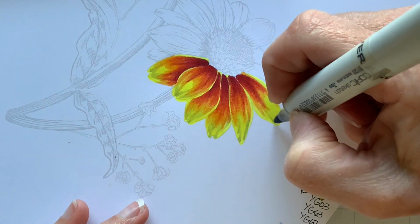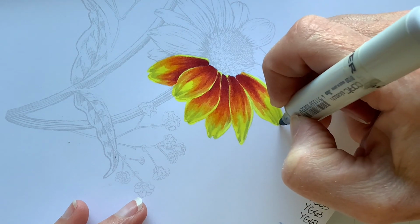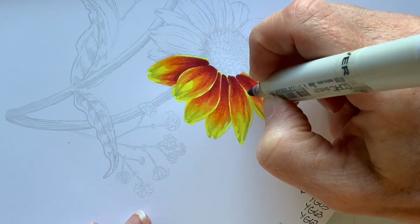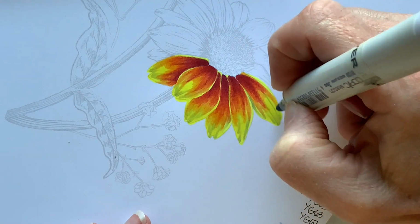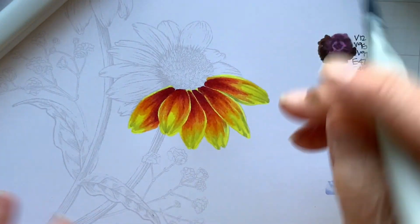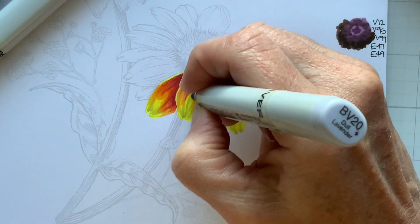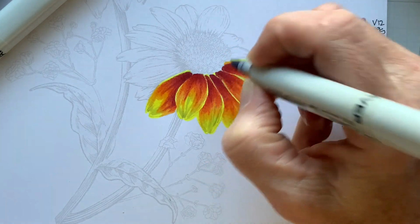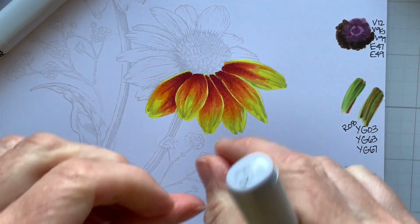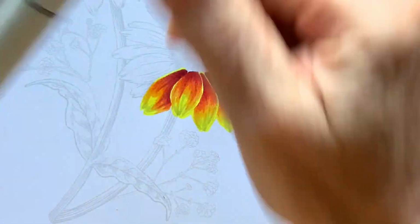Now this is fairly wet. I don't know if you guys noticed in the last couple videos, but I've started working on a glass mat instead of paper. I'm trying this purposefully. The ink stays considerably wetter. Is that a word? I think so. And so it's blending and spreading a little bit more. So I'm just getting used to it, but really I'm going to be able to use less ink.